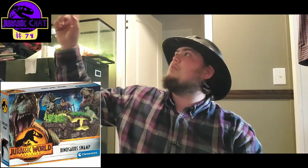And then we also have a Quetzalcoatlus stem experiment, which I think is the thing you put on the ceiling or whatever, and it flies around. But it also gives us a good look at Quetzalcoatlus, which I think is really shaping up to look like it's going to be in Dominion.